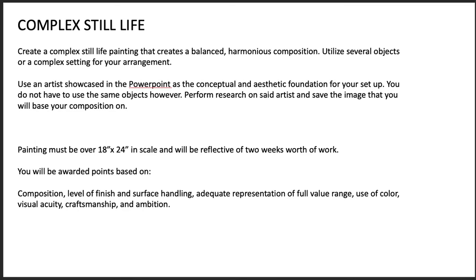Your painting must be over 18 by 24 in scale or so, and will be reflective of 2 weeks' worth of work. You'll have a whole 2 weeks with this. So next week you'll come in and you'll be working on this painting. You won't just have a week for it. You'll be awarded points based on your composition, the level of finish, and surface handling. What do I mean by that? I think we talked about it very clearly in the crit, where we talk about how everything on the surface is treated the same way, and it's built up to such a degree of finish that we do not question the choices that you made with how you handled the paint. Does that make sense?